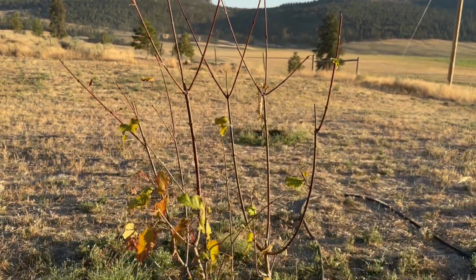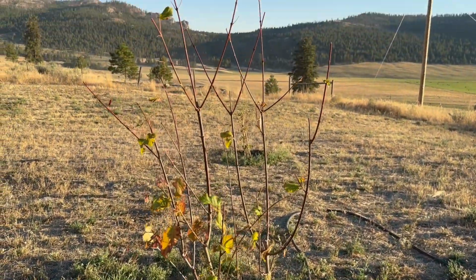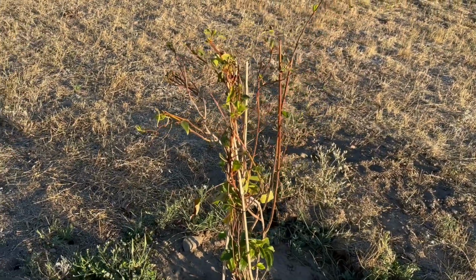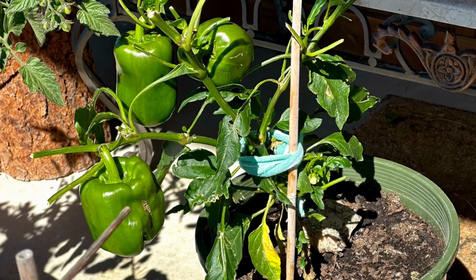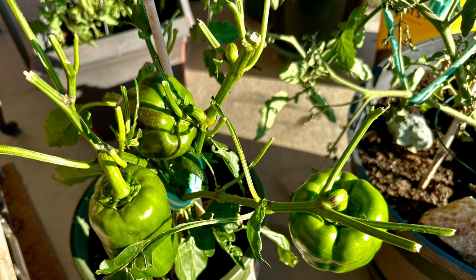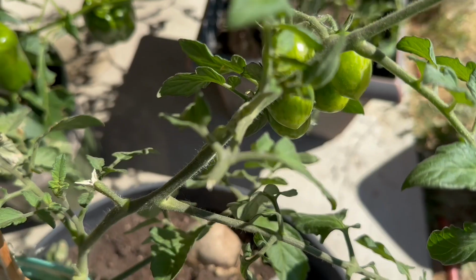So here's the next morning. You can see that there are hardly any leaves left and that some of the branches have been shortened. Same with my kiwi tree. Okay, and here's my bell peppers. She ate all the leaves and the stems, but the peppers are still intact, and I think I'm about ready to harvest them.